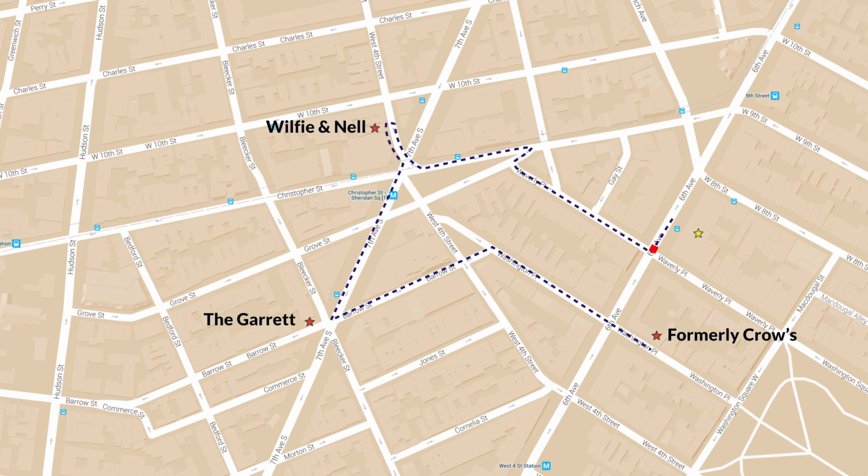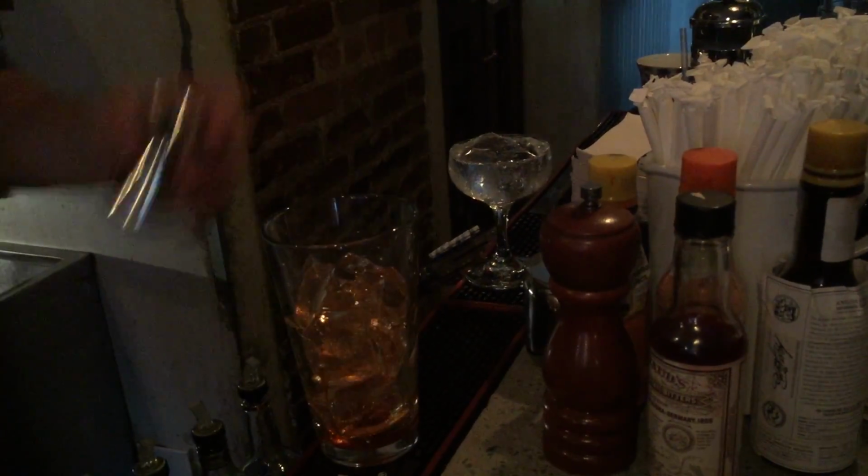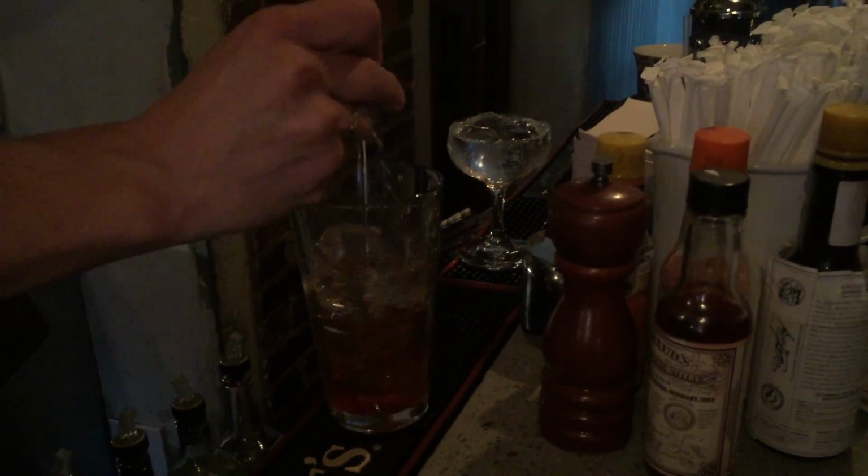Who's ready for booze? Because I'm ready for booze. I've given you 3 options of places you can go within 5 minutes of the pizza shop. You choose your own adventure. The Manhattan that you're gonna be drinking costs between $9 and $12 depending on where you're gonna go. I've decided to go to Wilfie and Nell because there's Irish bartenders. I've planned for you to hit up these bars during happy hour, so if you're doing this on a weekend, the prices may fluctuate slightly.